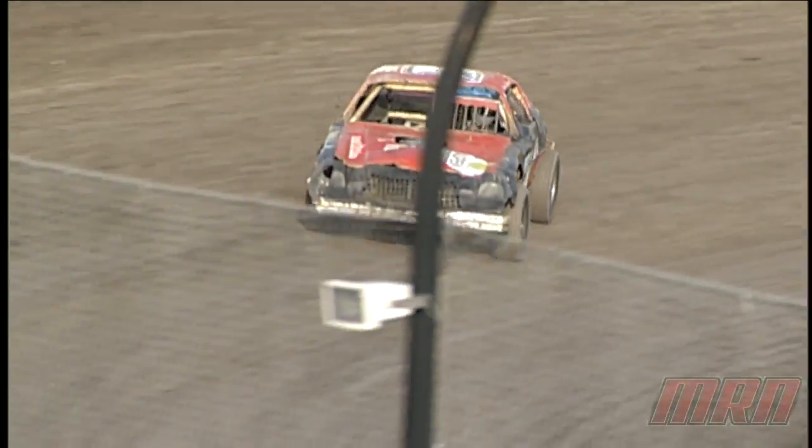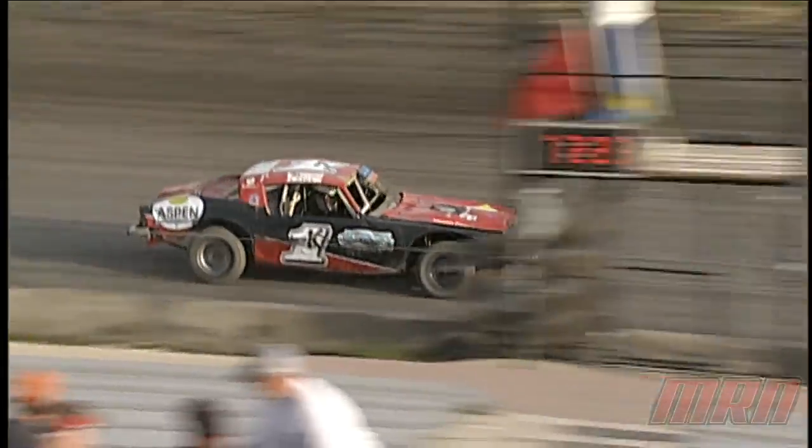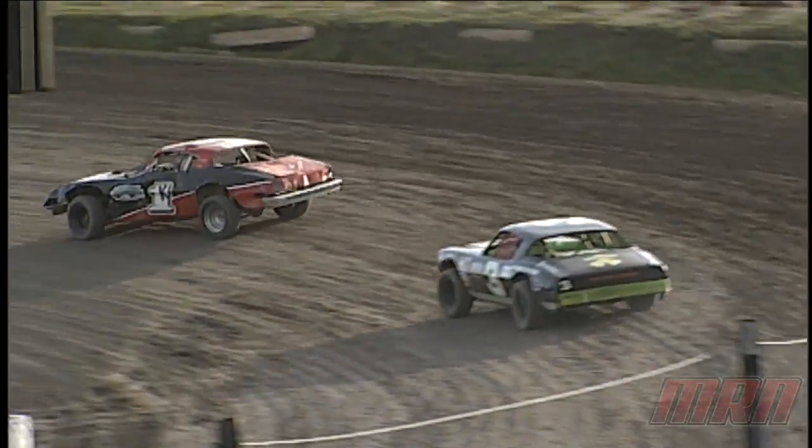As they make their way around turn number 4, your leader still in this one, the 1K of Kevin Delane, followed by the number 3 of Ethan Friesen. We've got a dandy of a race in this one.